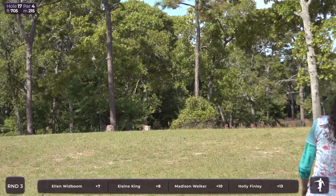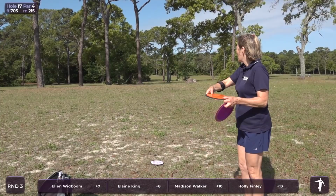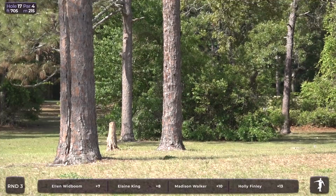Now this looks nice. Madison going for it. Oof. Hard to tell where that landed. Yeah. I feel like she's somewhere at circle's edge. Playing her third shot. And that got sawed off a little bit on the left, and she looks to be in the shrubs.